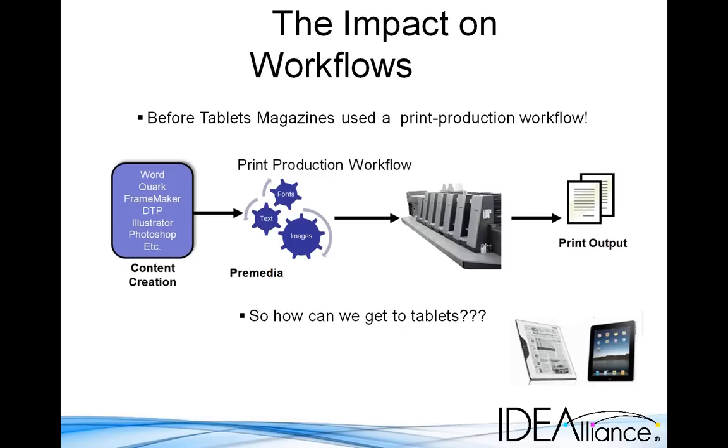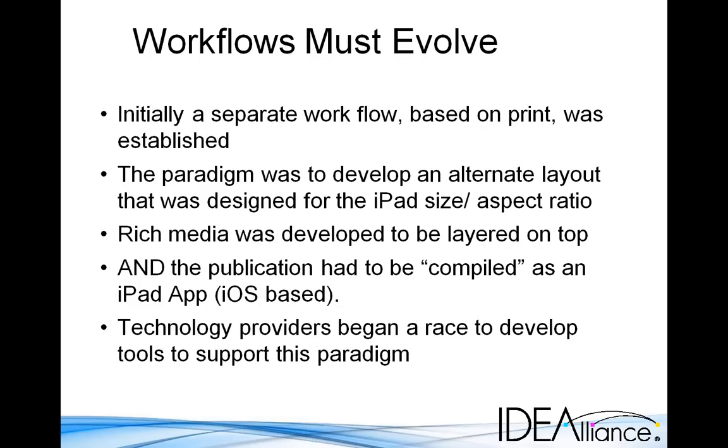All of a sudden, we had a very compelling new publishing platform, the tablet. But how could the publishers get to the tablet? They only had 80 days to get their first publications there when the iPad launched. It was highly competitive, and everyone wanted to be there. And the answer was, workflows must evolve, and in the end, everybody now realizes that automation must be put in place.